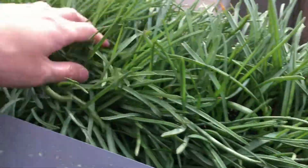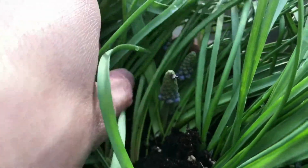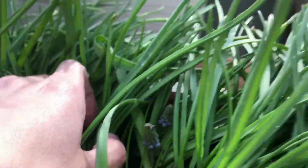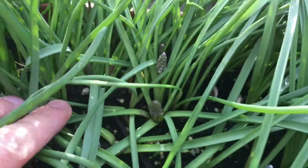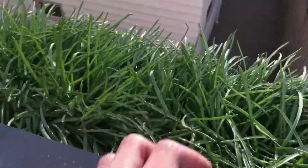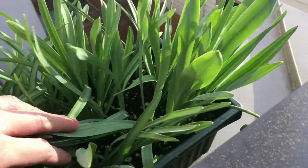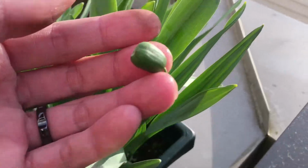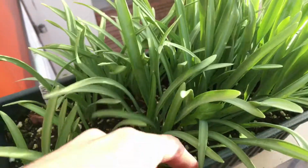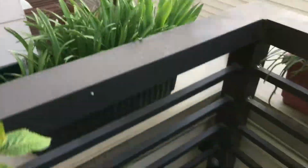Blueberry, pretty much the same. Here, the grape hyacinth. Let's see if there's flowers. Oh yeah, you can see that we are gonna have lots of grape hyacinth flowers. I think it's distributed uniformly all around the pot, so that's good. Yeah, we're gonna have lots of purple flowers from that guy. Snowdrops, don't see any new flower. This is the seed pod I left. Just gonna let it develop, but yeah, don't see any new flowers from the other varieties.